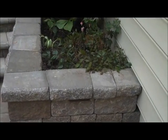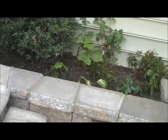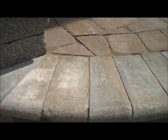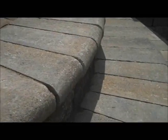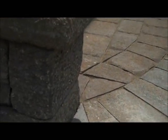We also added just a little bit of a garden bed to break up all the hardscaping with the steps and the patio. A nice set of steps, as you can see, with just a little bit of a curve, again just to give it some aesthetic appeal.